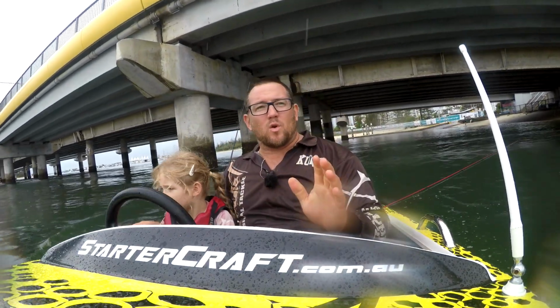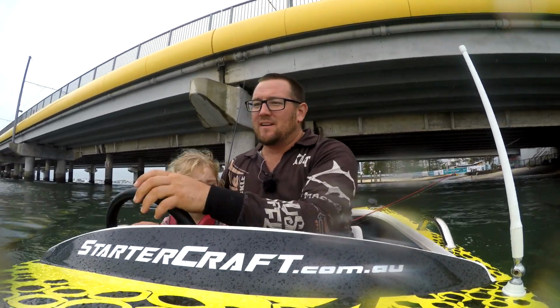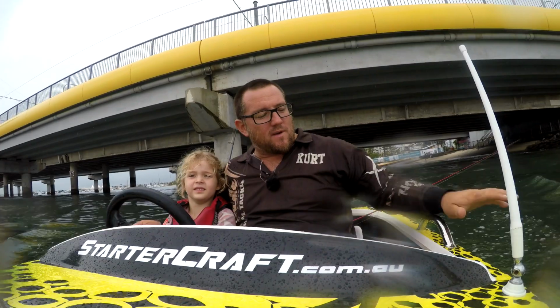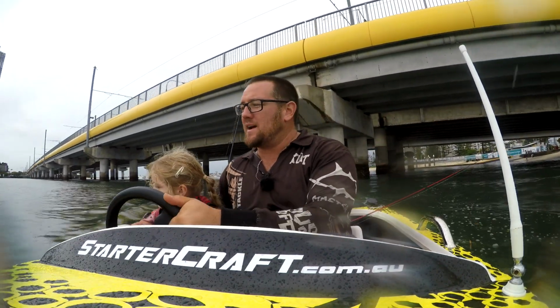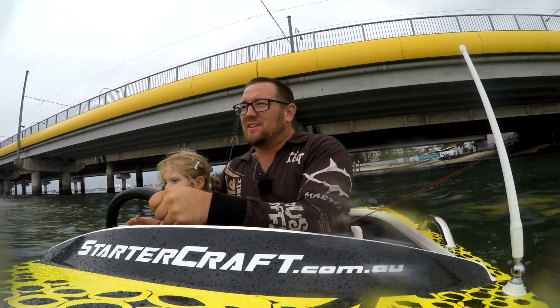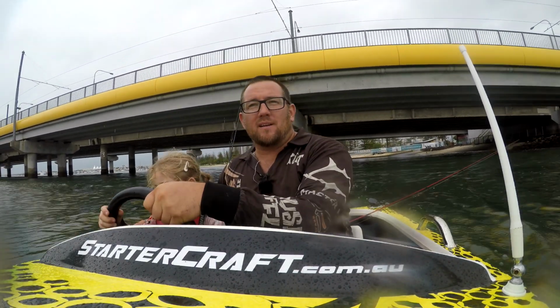So I've just come across my first bit of chop, and it seems to be holding up really well. It's quite surprising. A very low freeboard here. My daughter can actually touch the water. No, it's not a big boat.